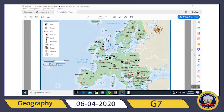Okay, now the distribution of resources also creates regional differences within Europe. For instance, because Ireland lacks energy sources, the Irish cut peat from large beds and burn it as fuel. Peat is partially decayed plant matter found in bogs, in swamps, in marshes. In contrast, coal is plentiful in other parts of Europe and has been mined for centuries. For example, generations of Polish miners have worked the mines that modern day Poles work.